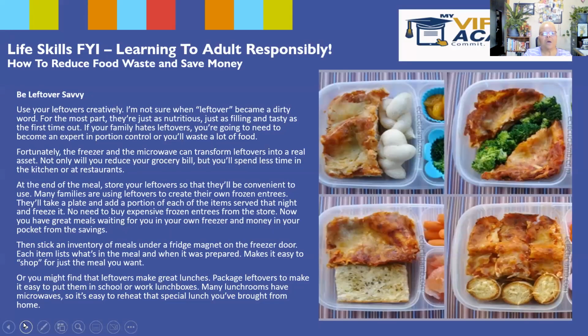Also, you need to become more leftover savvy. You need to use the leftovers creatively that you have in your refrigerator when you prepare meals. Maybe you've made a pot of chili and your family didn't eat all of it, and there's like half a pot of it left. Well, now it's time for you to become creative and figure out a way to serve this meal again, because leftovers are not a bad word, but you will be surprised as to how many people have a problem with leftovers. I personally don't have a problem with leftovers. I like leftovers.